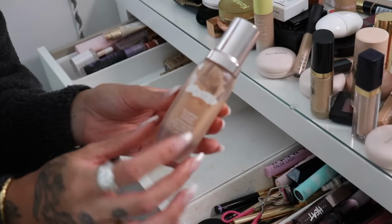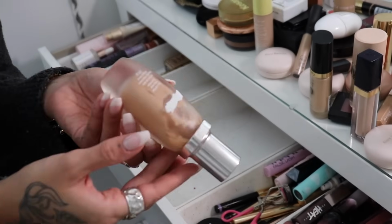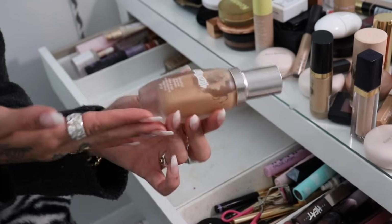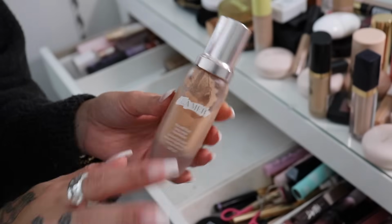Really old La Mer foundation from an ad I did years ago. It definitely needs to go. It's like 100% expired, but part of me doesn't want to throw that away because I know how expensive these are. You can see it's like separating and everything. That should not be anywhere near your face.